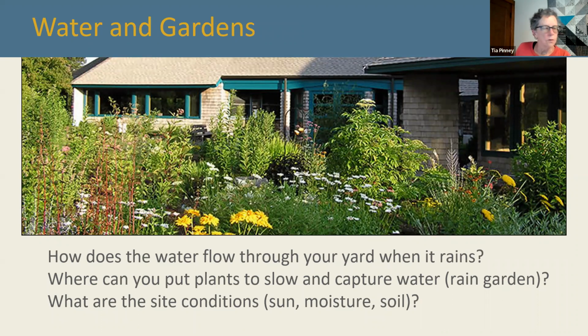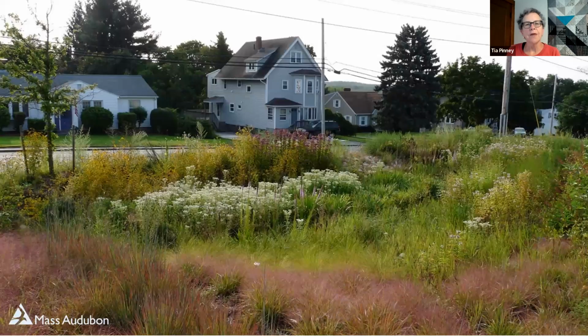Now, water. Oh, I'm running out of time, so we'll run through water. Water and rain gardens, something to consider. Where can you slow down the water? Where can you capture the water? How do you build a rain garden? All of those things are an important aspect.